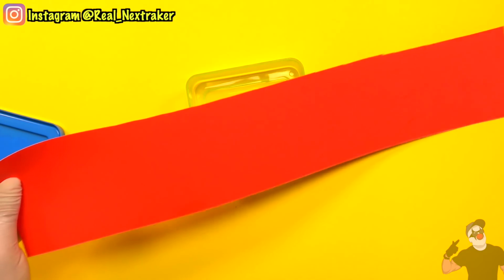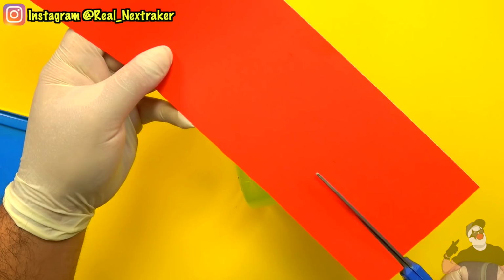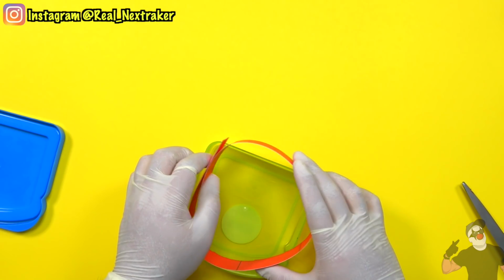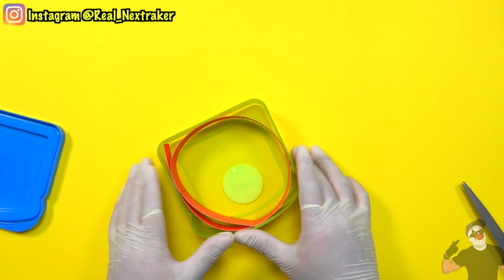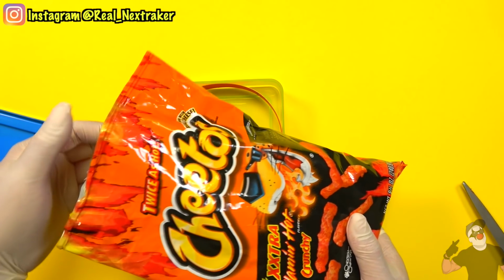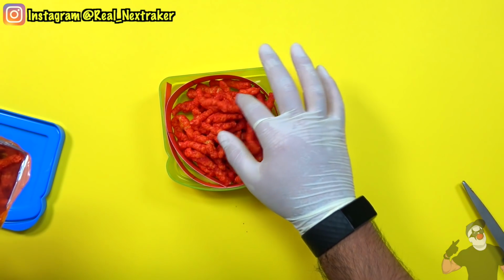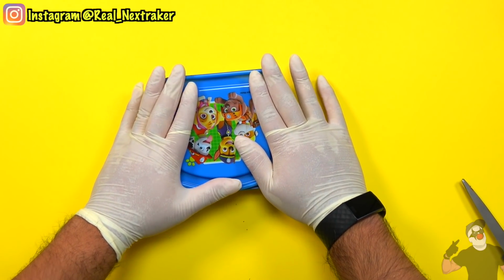Notice that the bottom is see-through and the lid isn't, and that's okay because we are gonna get smart with this one. Just cut out a long strip of poster paper, make sure that you can fit it inside the container. Just coil it up so it becomes a circle, and now in the center we can store our chips. My choice of chips will be some hot Cheetos extra. That should be plenty of chips to control my hunger during class. Now all I do is place the lid over it and that's it.